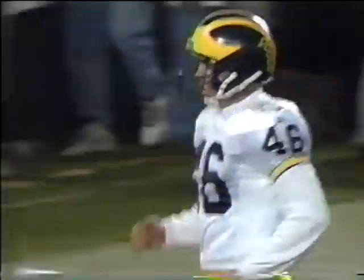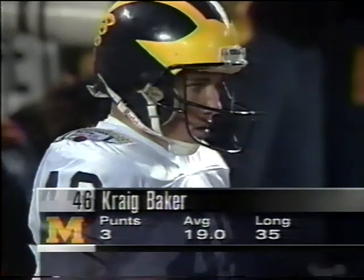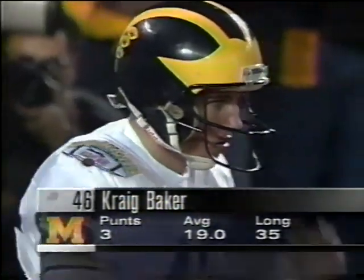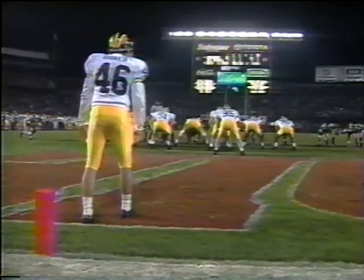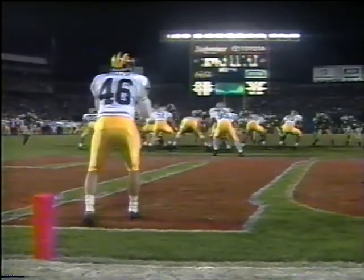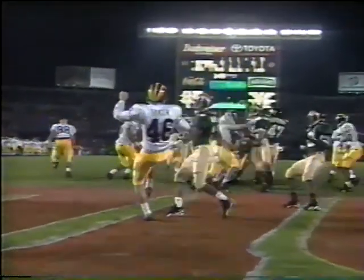Remember, Craig Baker's punts have traveled 35, 8, and 14 yards. Right. Colorado State's best strategy might be to just let him kick it. Well, they've got 10 guys up to try to pressure him. He is standing back near the cone in the back of the end zone. From behind him, we get a look. And he got away his best kick of the night.